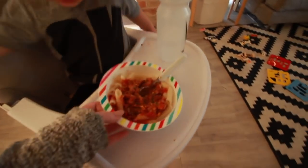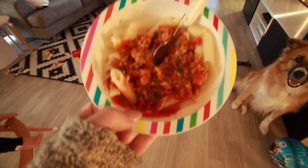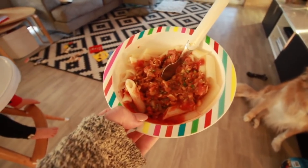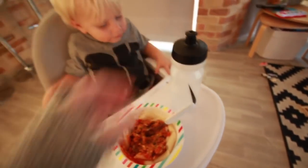So this is tonight's dinner, as you can see. The lighting's shocking in my house, but this is our little chickpea bolognese tonight. And Frederick's just having some water with it.